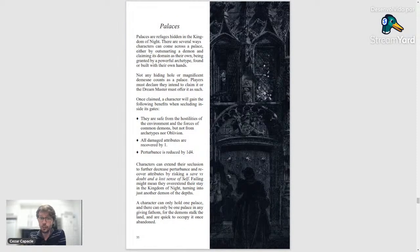Now palaces. Those are refuges. That's why you could recover stuff here, right? You can outsmart a demon, claim its domain. Not any hiding hole counts as a palace. You claim that a place is a palace, and the Dream Master must offer it as such. What's the benefit? They're safe from the hostilities of the environment, of the common demons, not the archetypes nor the oblivion. You recover a little bit and reduce perturbance. So it's very important.